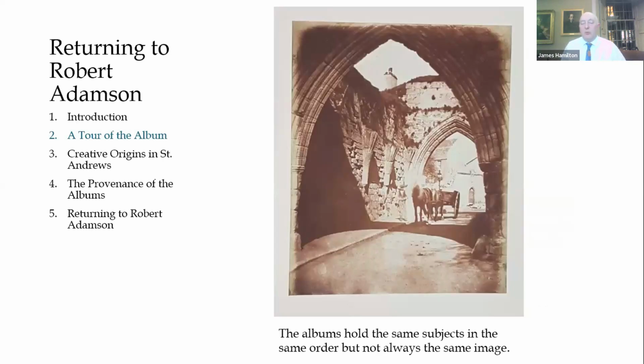So how did they cope with it? Well, first of all, of course, there are fewer copies. We may now have found all of those that were made, as far as we know. The albums hold the same subjects in the same order, that at least is my theory, but not always the same image. So here we have the Signet Library's image of the pens with the horse and cart.